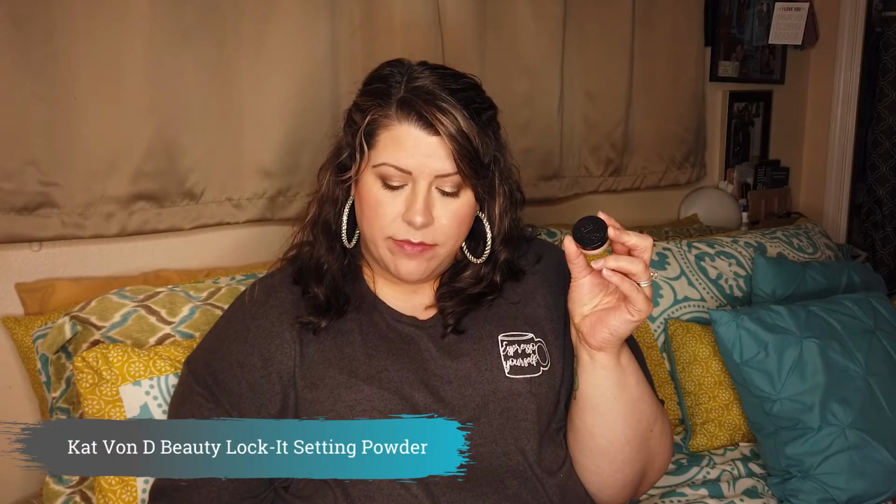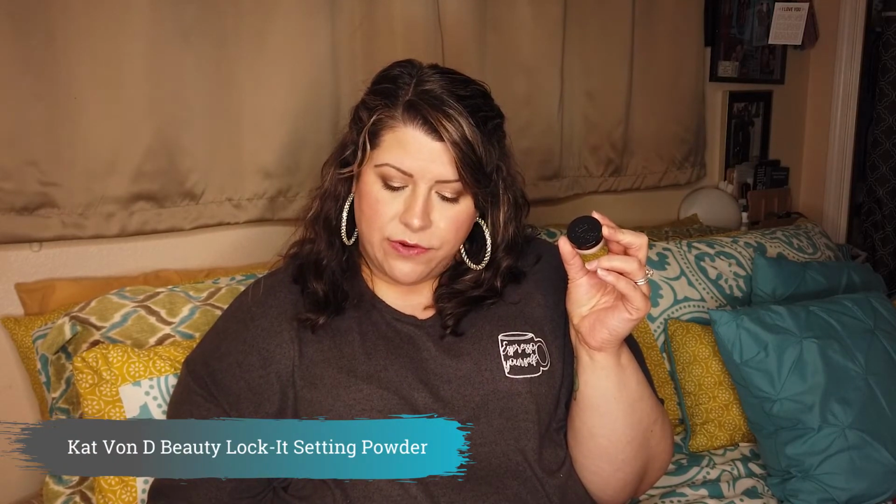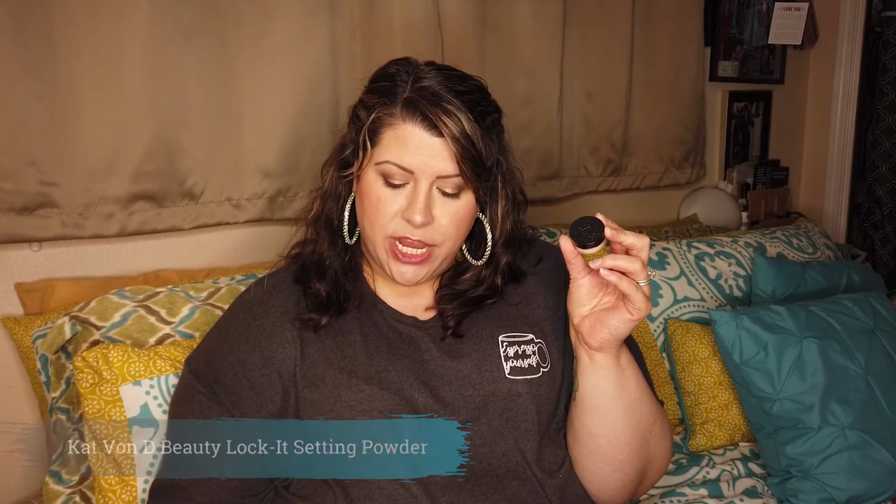All right, next we have the Kat Von D Beauty Lock-It Setting Powder. It is a weightless formula to leave your complexion shine free. As you know, they changed the name of Kat Von D's brand because she went off to do other things.